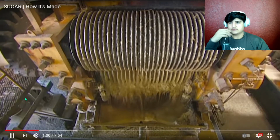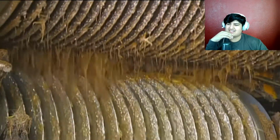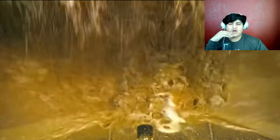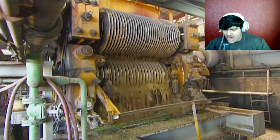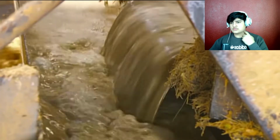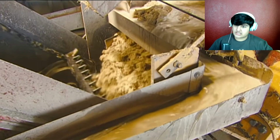Passes through a series of 5 or more consecutive mills. Large cylinders compress the cane's fiber. The juice. Oh yes. The juice pours out of the milling tandem and diverts into a channel away from the bagasse, the dry pulp that remains after extracting the juice. Now that looks like a mud pile. That does look like a mud pile.